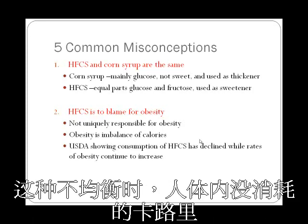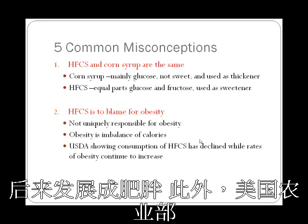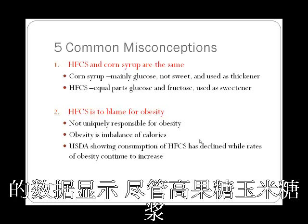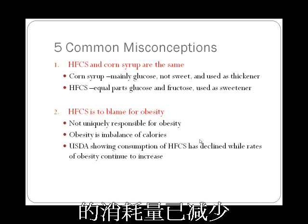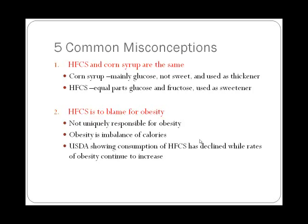When this imbalance occurs, the body stores the unused calories as fat, which over time leads to overweight and later obesity. Additionally, the U.S. Department of Agriculture data shows the consumption of high fructose corn syrup has declined while rates of obesity continue to increase.